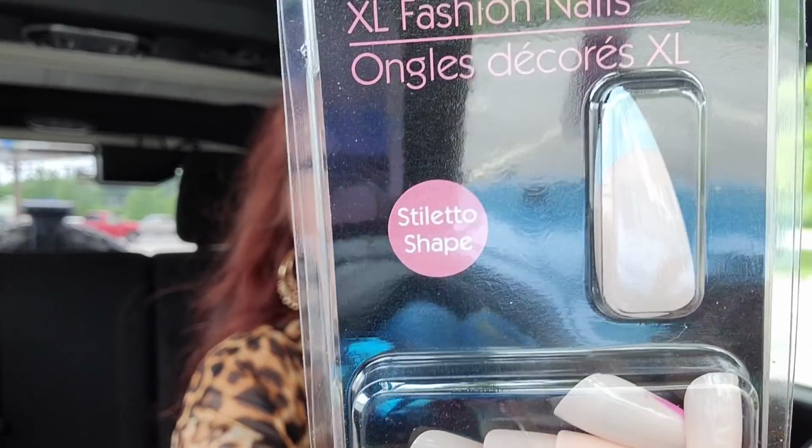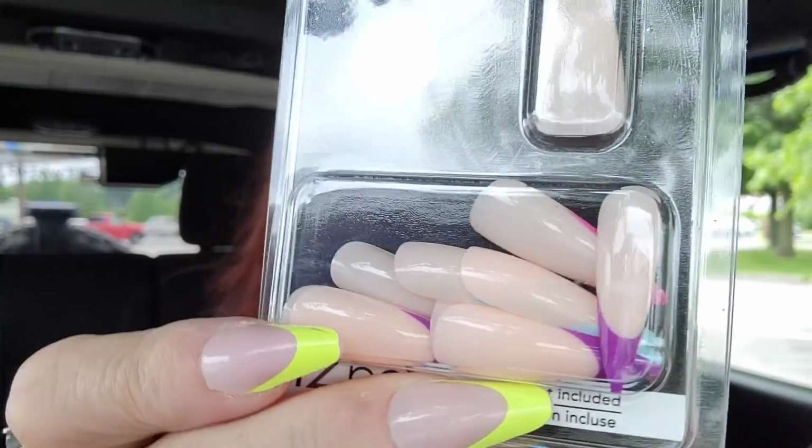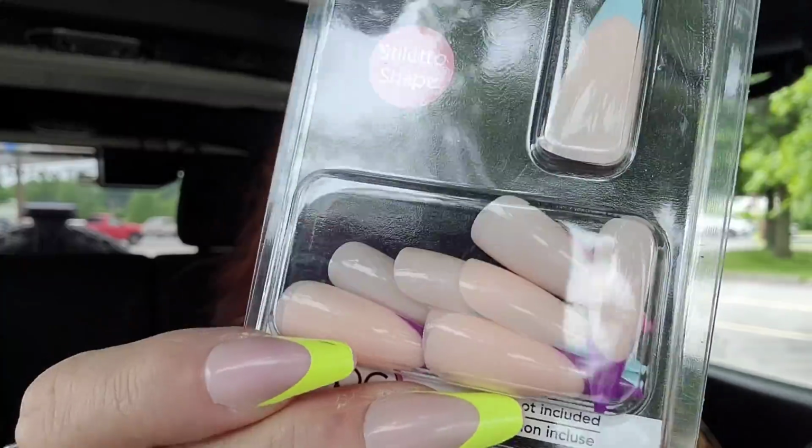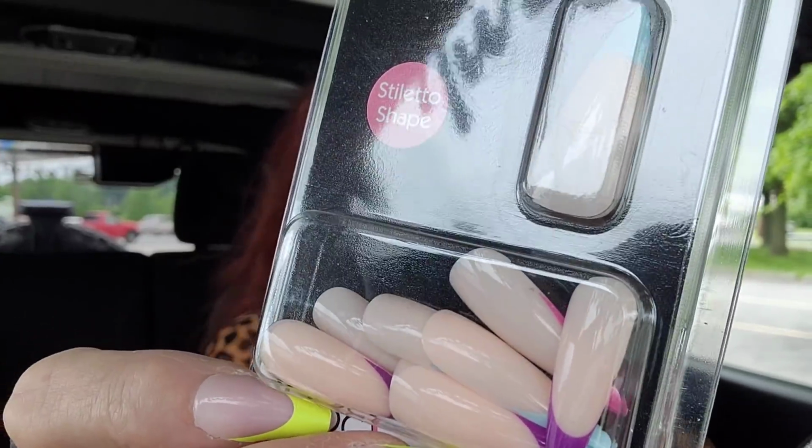So I love those. And then this one right here, I don't guess there's names to these. I'm doubting it. These are tips. But as you can see, if you look down here, they're different colors. I think there's a light blue, a purple, and a pink. And that's the only colors that I see, which would be a really cute little, I don't know. I just think it'd be really cute. So I got those, and then I got these.